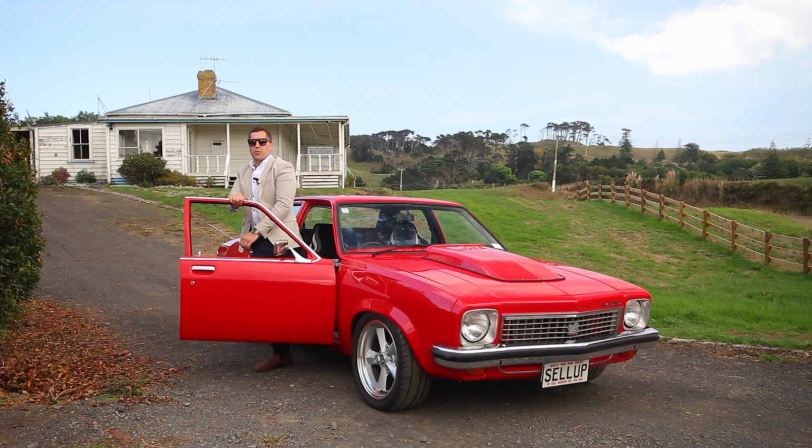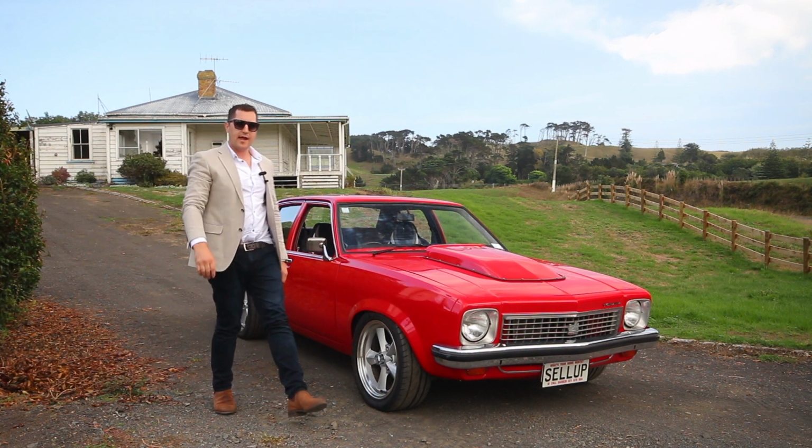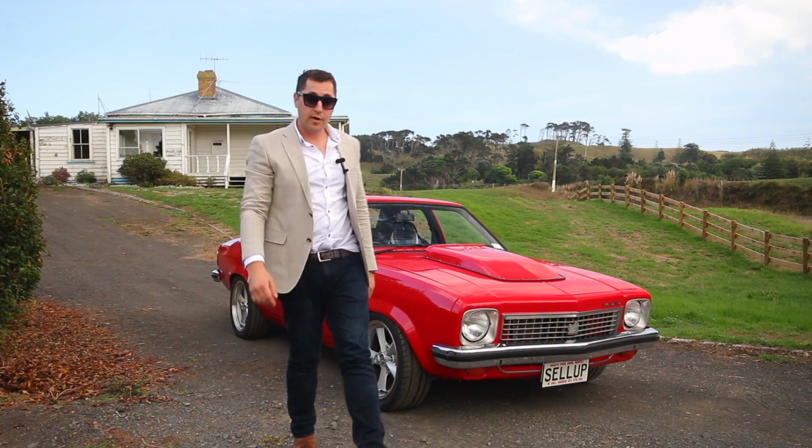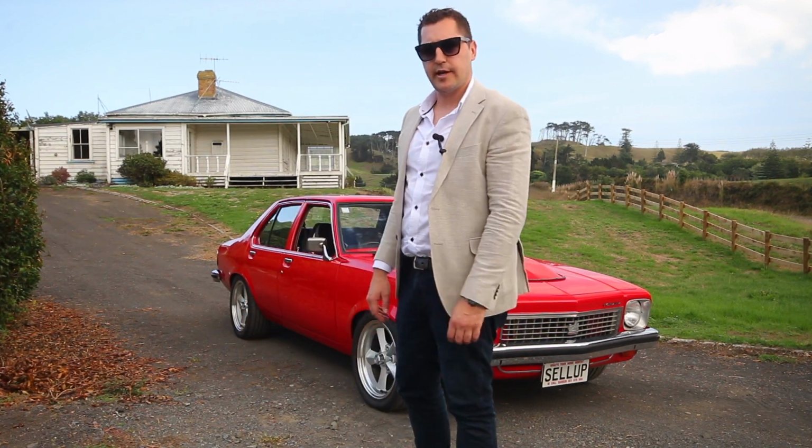G'day guys, today we're out on the Wild West Coast and we've got a real gem for you today. It needs a hell of a lot of work, but for the right buyer, this could be something amazing. Come and check it out, I'll show you how bad it is.